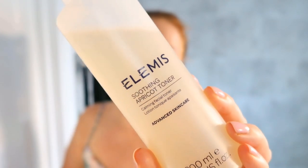The next thing I go in with is a facial toner. The toner that I use is the Elemis Soothing Apricot Toner. This is fantastic. It comes with a spray. You can either spray it directly on your face, which is what I do, or spray it onto a cotton pad. But by spraying it, it wakes me up a little bit more. So that is perfect for the morning.